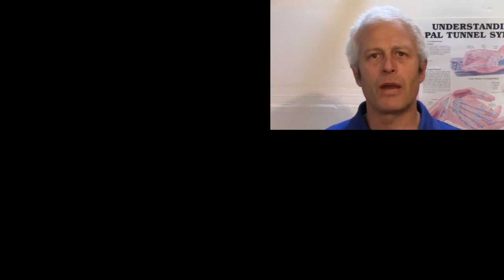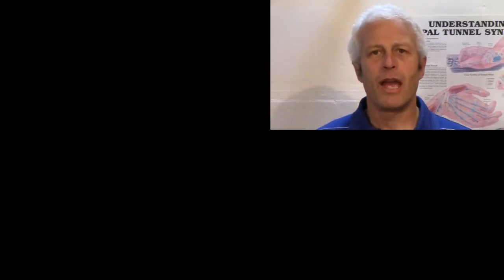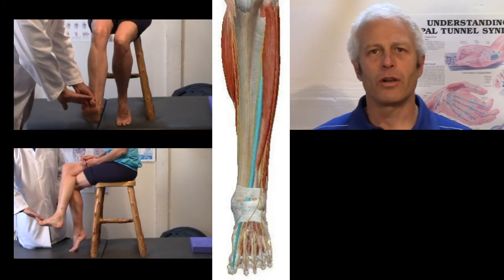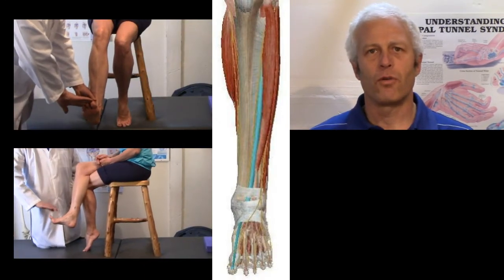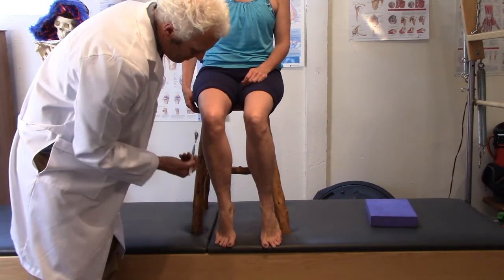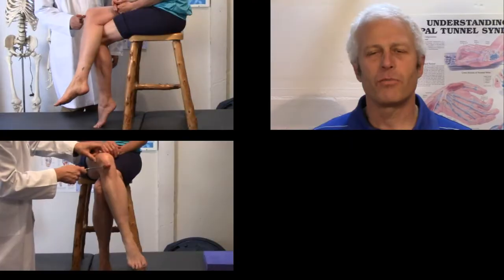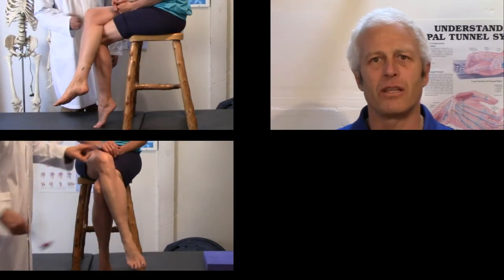The neurologic examination. We first test the muscles, and the extensor digitorum longus is the muscle test for the L5 nerve. We next test sensation, like this. Finally, we test the patellar reflex, which tests the L4 nerve.